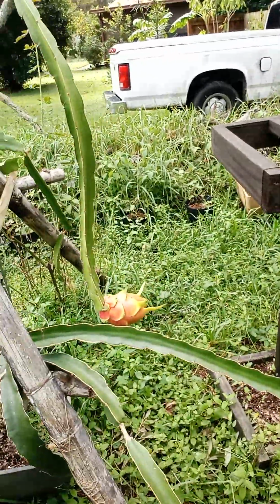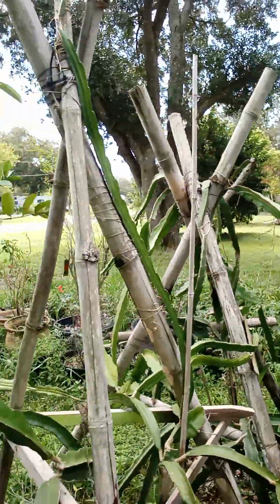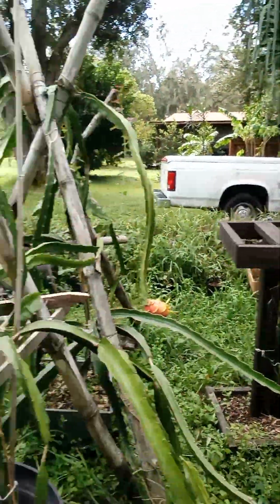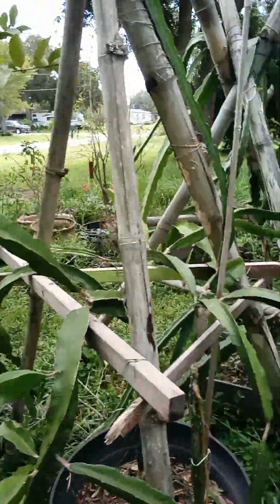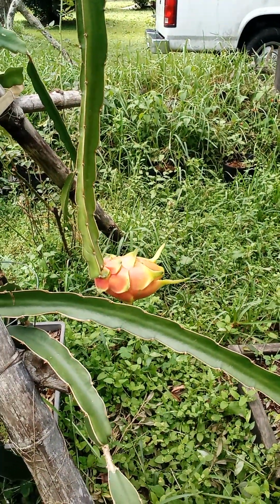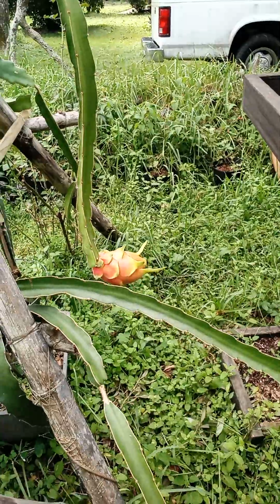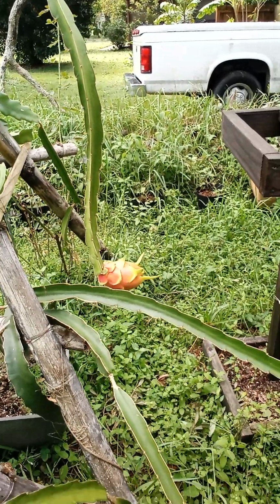Y'all look at that dragon fruit. None of this was protected. I mean, we protected it just by having some wind blockers. But look at that dragon fruit, y'all. Is that not gorgeous? That thing is huge. And we're going to get to eat that thing in the next couple of days.